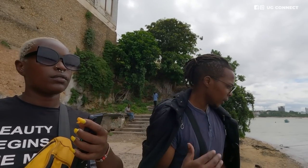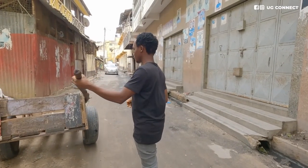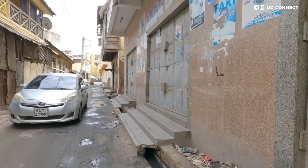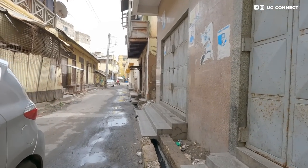Wow. So guys, right now the streets we are walking on are 100 years plus. Yeah, 100 years plus streets, and all the buildings around are all that old. More than 100 years old.